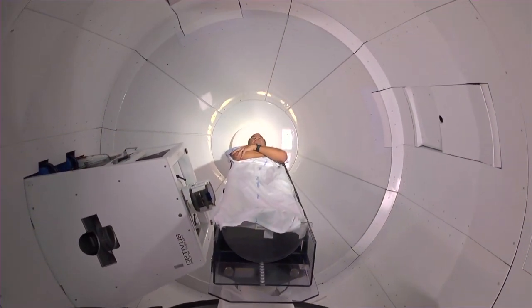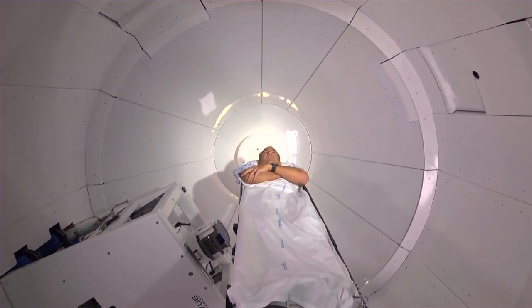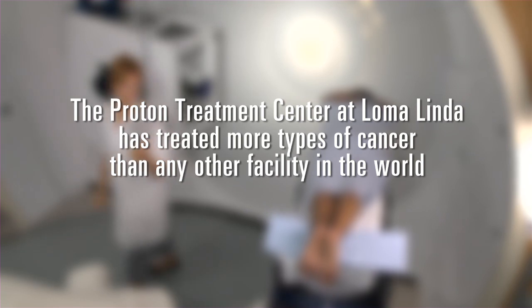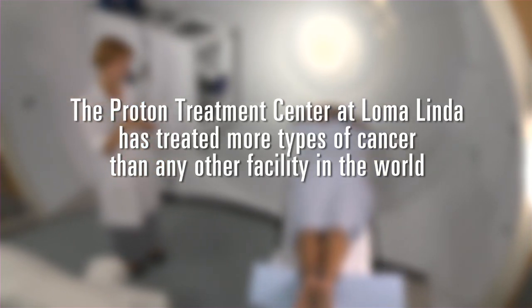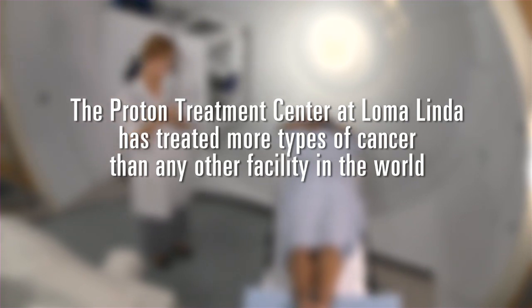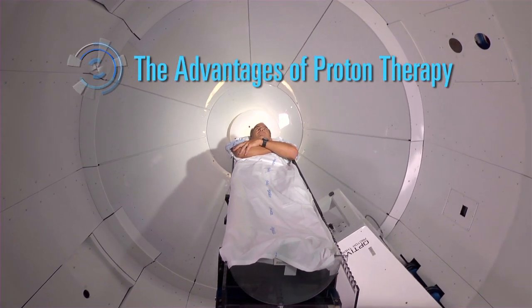These are just some of the most common types of cancers we treat, but the physicians at the Loma Linda University Medical Center Proton Treatment Center can treat and have treated more types of cancer than any other proton facility in the world. Proton therapy has many advantages.